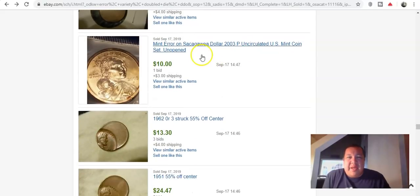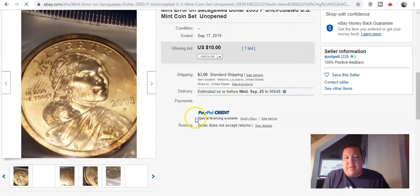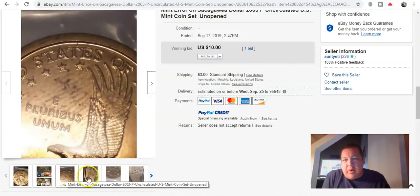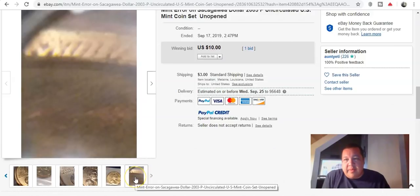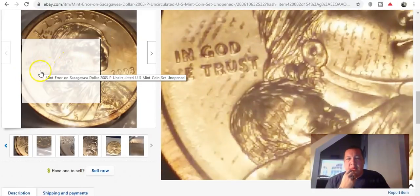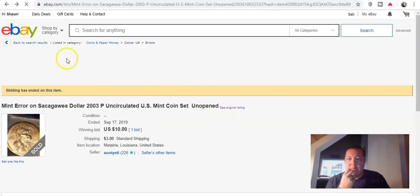Let's see, 2003 uncirculated sack dollar. It says error. I'm curious. It sold for $13. I mean, it's got a big old nasty fingerprint on the coin. And again, that's all as a result of the pre-production process. So is it considered an error if it has... Someone was not wearing their gloves when they were putting this in the set. And it's missing the W in "we." So it struck through. Probably a little bit of grease. It's crazy.